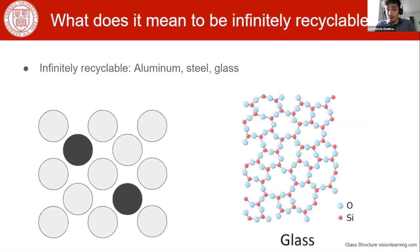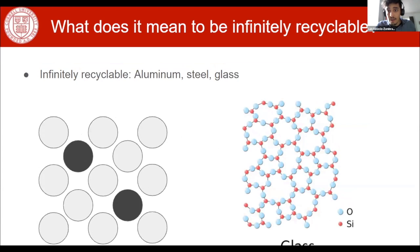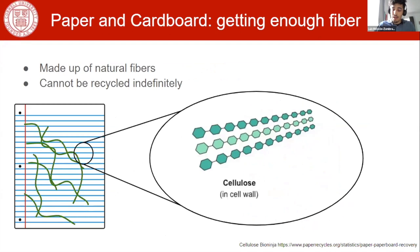Glass is made up of silicon dioxide, which is a chemical, but the bonds between the silicon and the oxygen are so strong that these won't break down over time. So you can cycle and recycle this indefinitely. The same is not true for cardboard and paper.